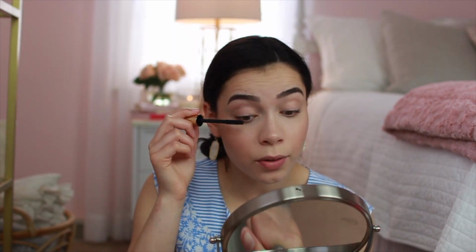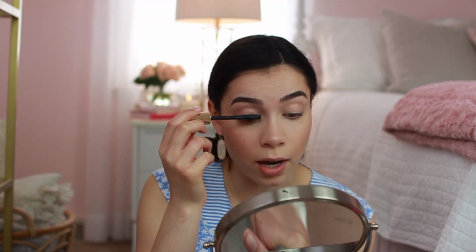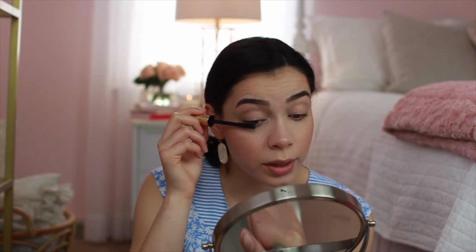So I look down while I'm applying my mascara and I prefer to kind of blink onto the wand. I feel like the pressure of blinking builds up the product and pushes it in between each lash instead of sitting there and trying to do it on my own. And also by looking down, it prevents you from hitting your brow bone or your lid with the mascara wand while you're applying it.